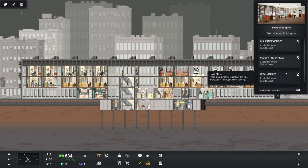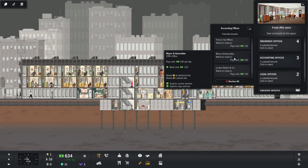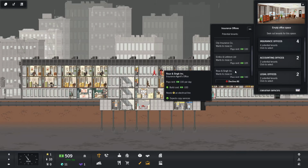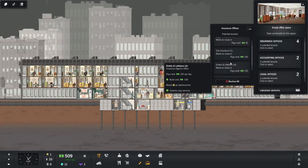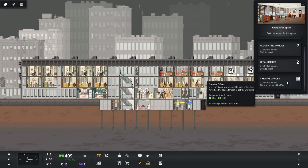Now, accounting or insurance? One of each. Yep, one of each. Wow. Mazur and Associates wants to pay 160. Done. And in terms of insurance, you can't have too much insurance. Rox and Singh. Interesting combination. Einikis and Lefebvre. Oh, good grief. Eagle Insurance, no. I'm going to go with these guys, even though I can't pronounce their names. No more creatives.